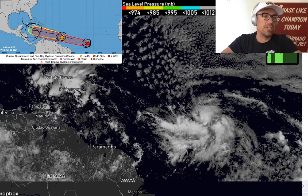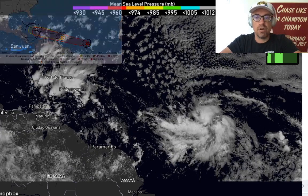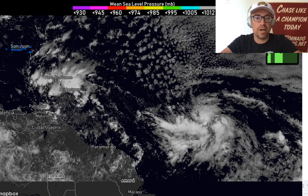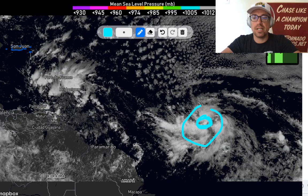Some of those models are even showing a recurving storm, but the National Hurricane Center is recognizing the slow organization of 97L, and it does look like it could become a tropical storm in the next 24 hours. You can see this is the more organized storm. Look at the spin there, the cyclonic spin. Almost looks like you could see a closed spin there with this system, which would indicate a tropical depression forming.